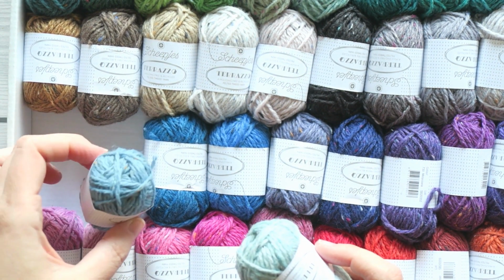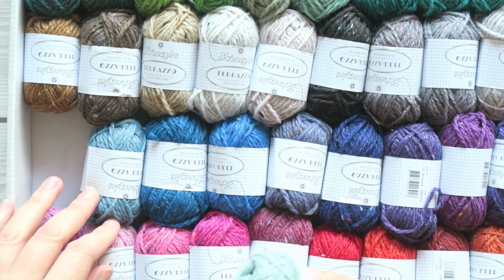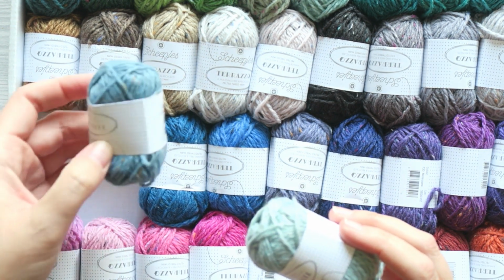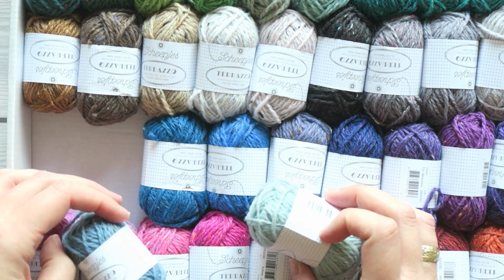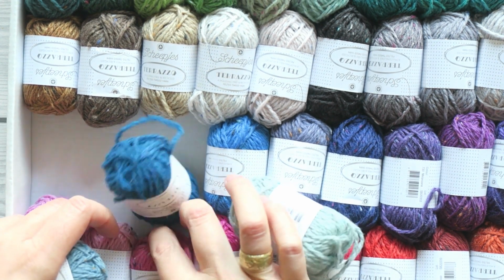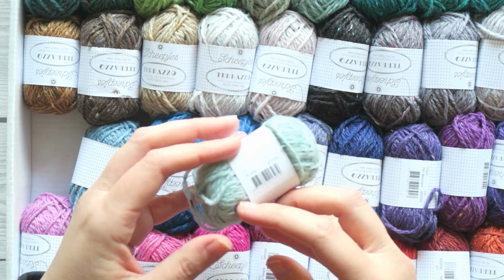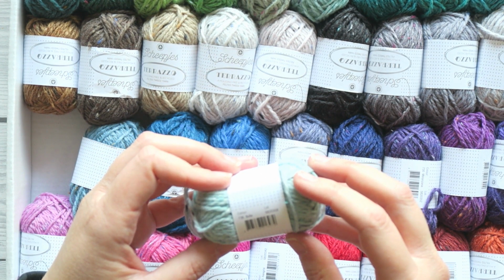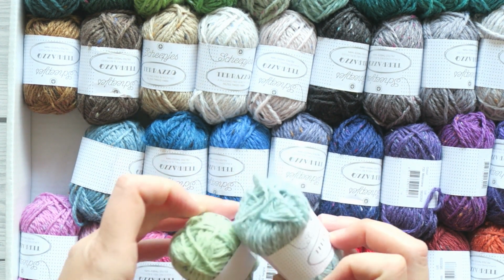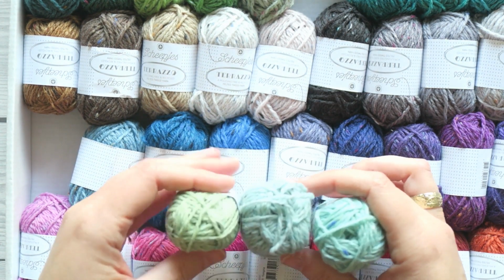This one, I don't know, kind of lacks personality, but it's always in the right combination of colors. Sometimes colors that you see just on their own do nothing for you, but then when you pair them with something, they can suddenly look a lot more beautiful. That's how it is for me anyway. This one I really like. This is Bole 736.